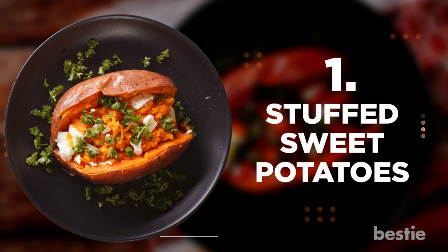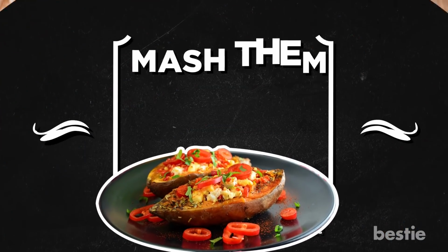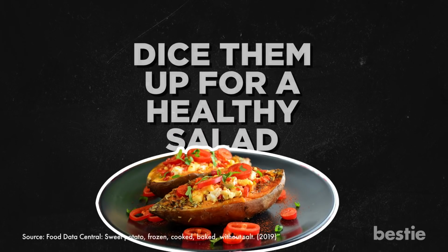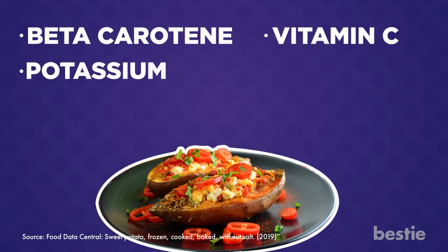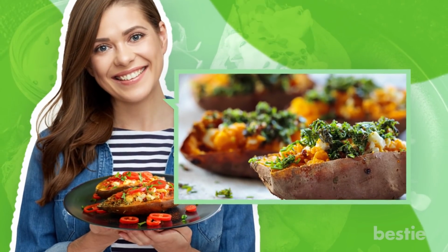Number 1. Stuffed sweet potatoes. There's nothing better than a scrumptious sweet potato dinner. You can mash them, bake them, put them in soups, or even dice them up for a healthy salad. Studies show that sweet potatoes are high in beta-carotene, vitamin C, potassium, vitamin A, and fiber, among other minerals. Most of us have had stuffed sweet potatoes at least once in our lifetime.